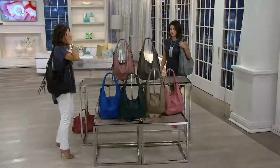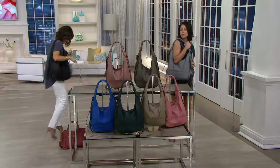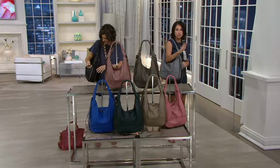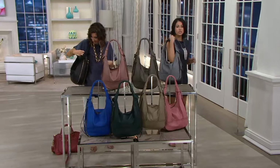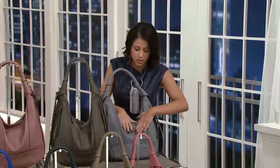All right, tell me everything I need to know about Michelle, even though I think I know everything I need to know about Michelle. You know this girl pretty good, but this bag, it's that gorgeous slouchy hobo with so much detail, done in the Nappa leather, so it's soft, lightweight, already has that beautiful slouch, and it's really smooth leather.